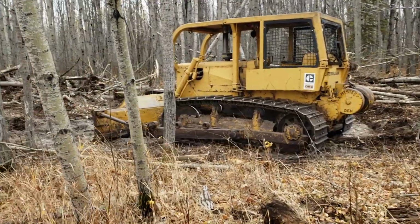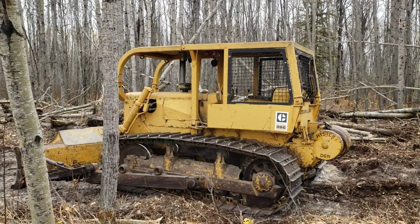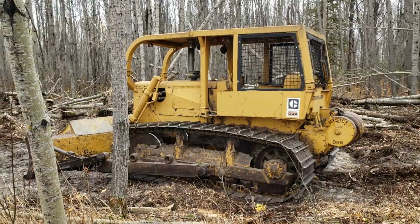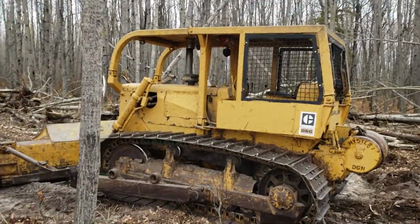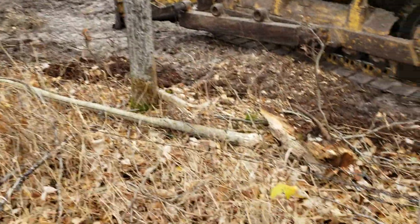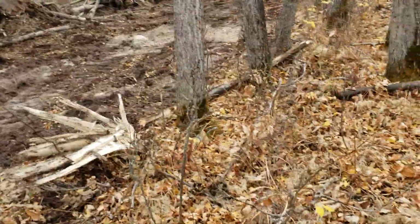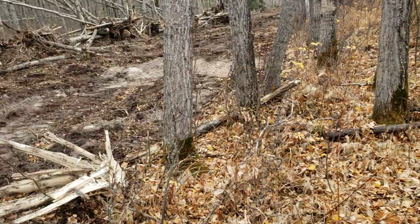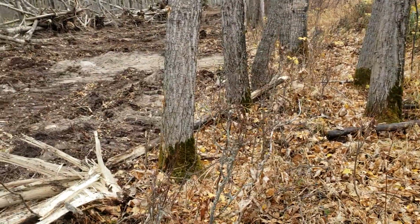I'm on the last fence line here. There's the rig I've been using, little D6C. It's not new by any stretch, but that machine will push a lot of trees. It's never nice dozing along a fence line. Some of the trees you gotta leave because if I were to push them over, the roots would pop out under the wires and rip the wires.